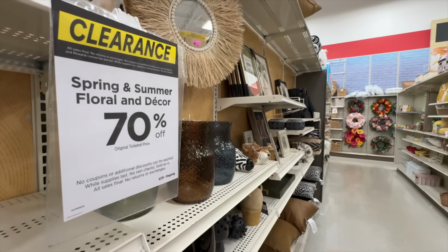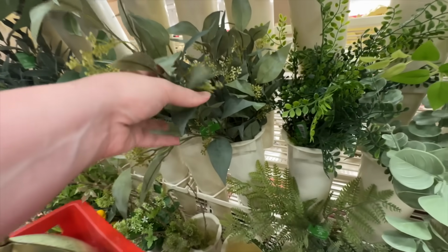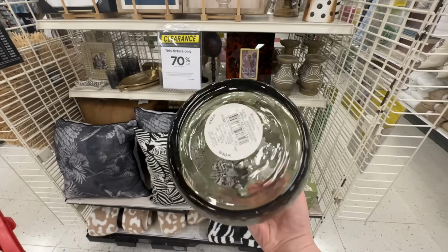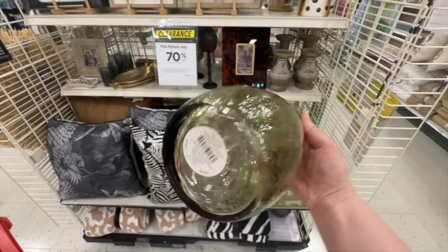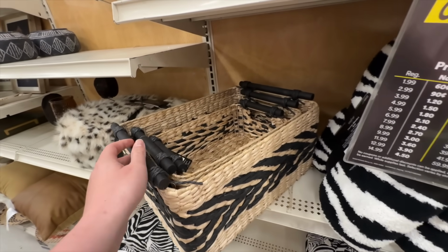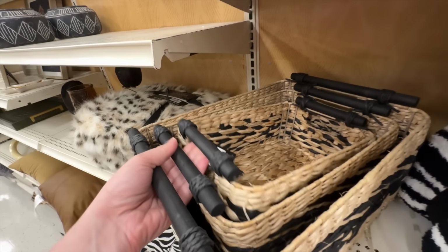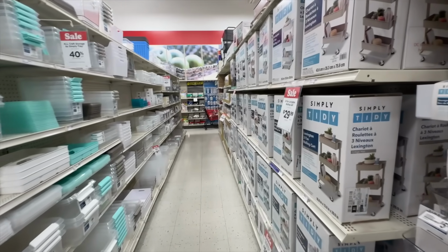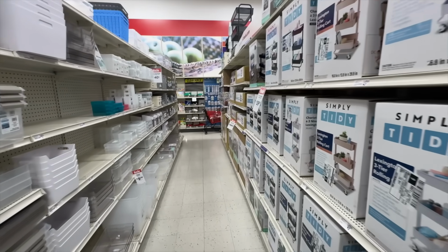Here are 3 perfect examples I found this past week. One being this greenery. It definitely doesn't look like spring at all. I'm going to use it well into fall. Number 2, this green vase, perfect for fall, 70% off. Number 3, these baskets. They were in the summer like African safari animal section, and these are beautiful. Such a great price at 70% off. I really enjoy shopping at Michael's, especially knowing all these tips and tricks that I have shared with you today.